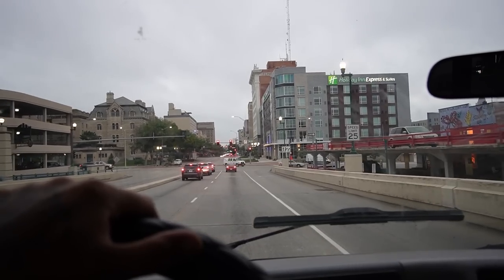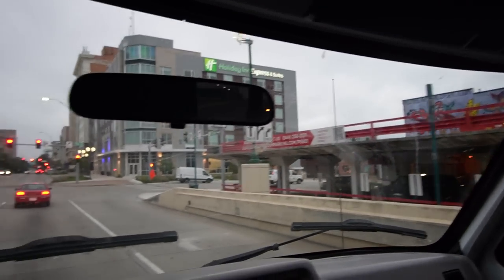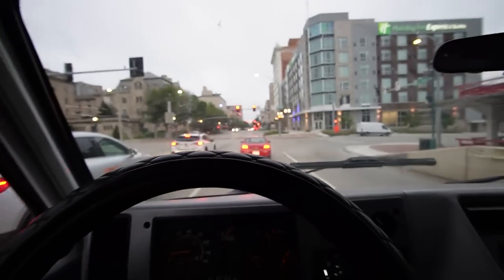Here we are in Lincoln. You can barely see the Capitol building sticking up over there. One of these days, we're going to actually have to go out there and tour it. You can get a tour of it every day, like Monday through Friday, they do tours on the hour or something like that. So one of these days, we'll go check that out.